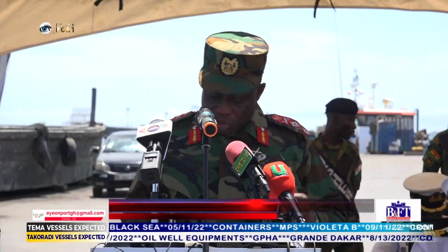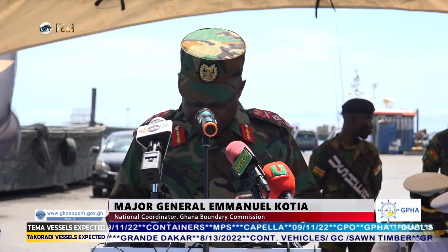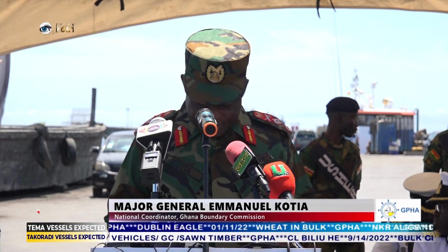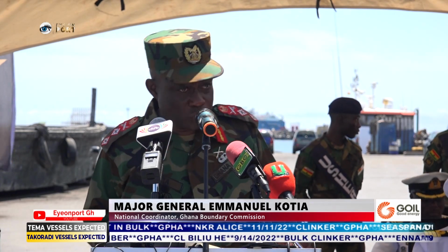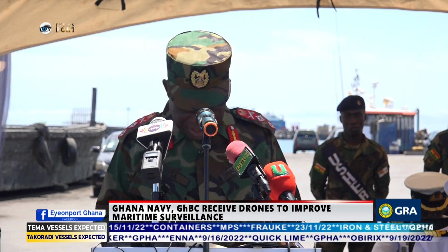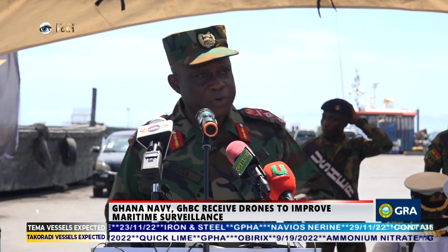We shall jointly organize maritime boundary inspection with the Ghana Navy, at least as much as we can, on sea with the Ghana Navy ship along the eastern and the western maritime domains with the maritime drones. And we are hoping that we should be able to have one before the end of the year. We would also ensure, between the Ghana Boundary Commission and Navy, that the territorial sovereignty of Ghana is always secured.